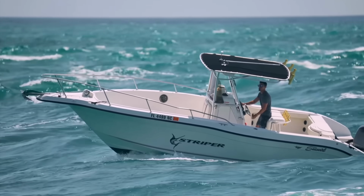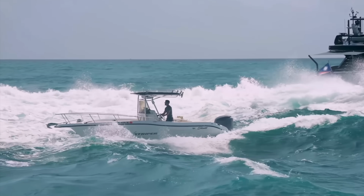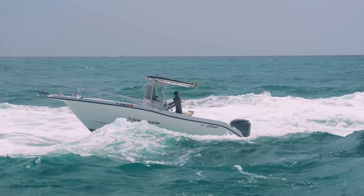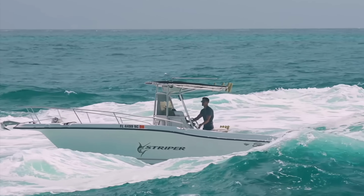Cap has slowed down and is doing the old Haulover U-turn and is trying to work his way back in. Big yacht wake coming at him as well. And something is definitely wrong as Captain tries to come back around. So he's pulled the old Haulover U-turn for a reason, and it looks like he is definitely having engine trouble.